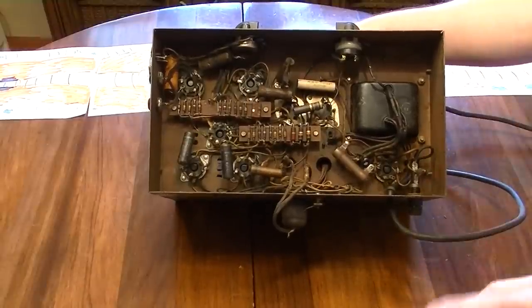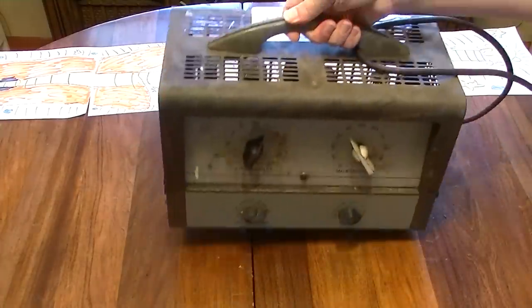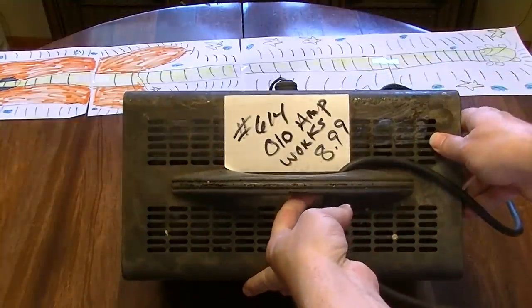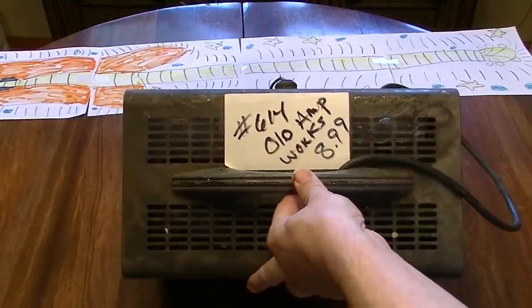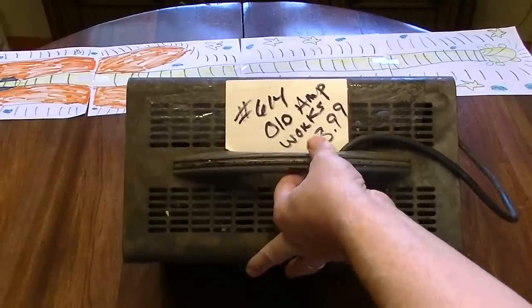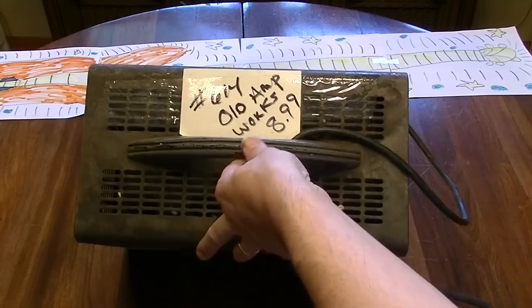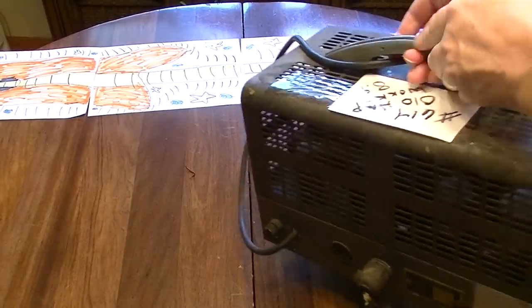But here's what's really funny about this. Look at this. "Old amp works." Yeah, right. Go ahead and plug this sucker in just like it sits and see how long this works. But for $8.99, no joke, I was not gonna leave that. As soon as I saw it, I think I gasped like a little schoolgirl.